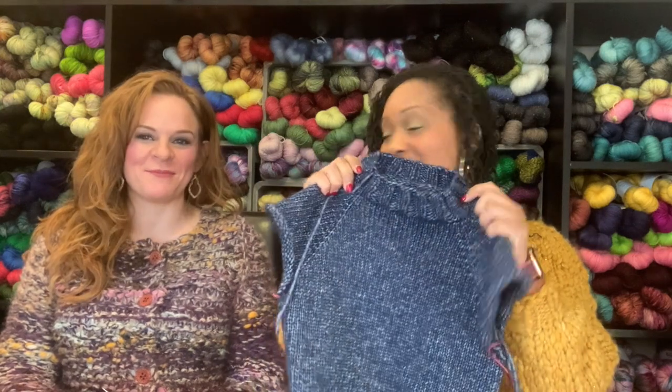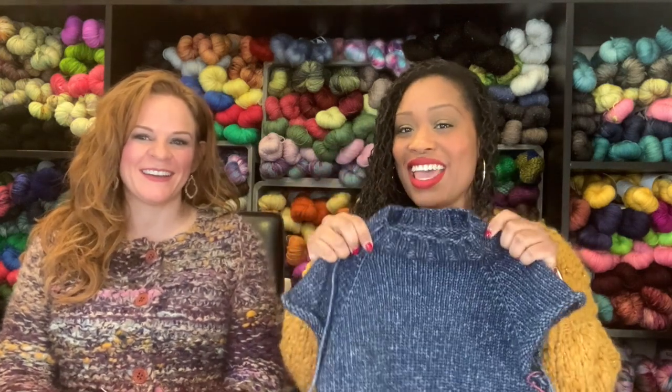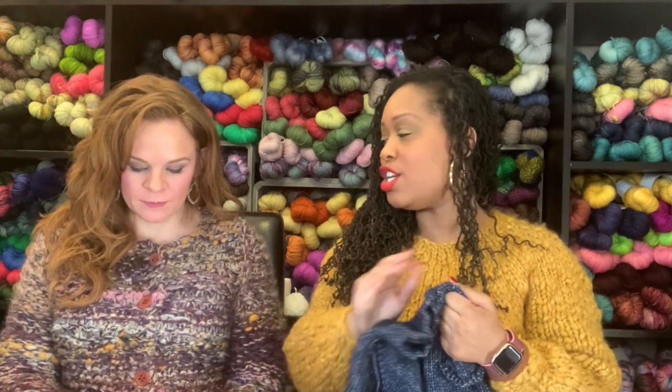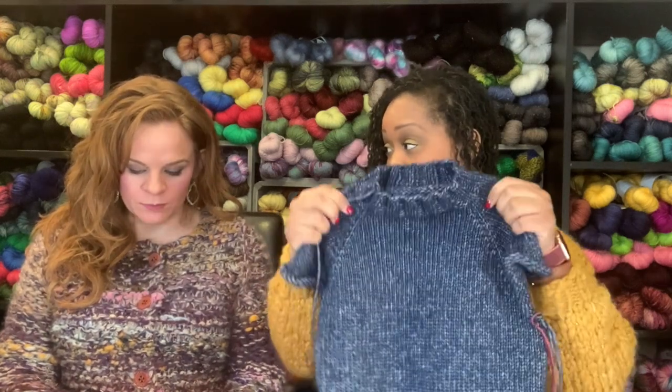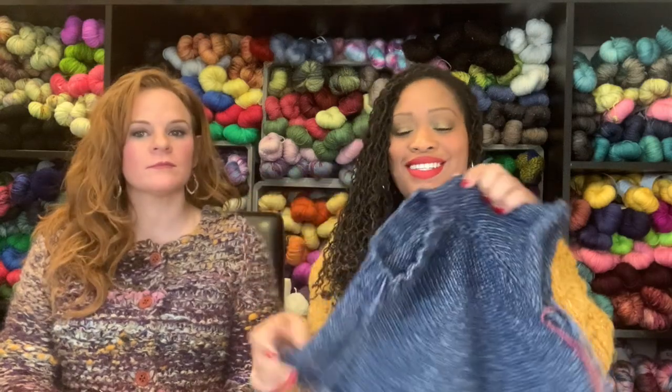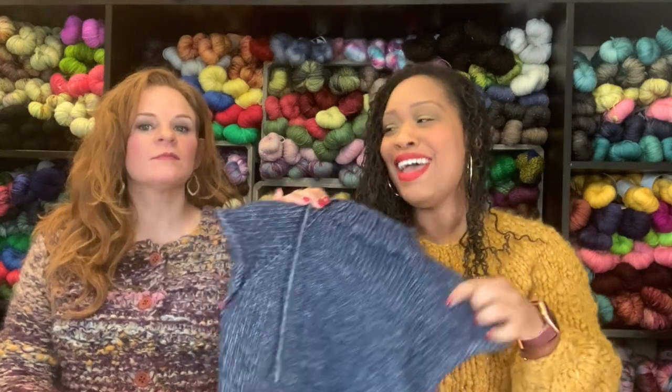I know you love denim. Yes. And the pictures of this yarn online do it no justice. It's when you see it in person. But I'm making a major modification to this. I'm not doing the purling. The only reason I'm not doing the purling is that I have the jacket and I don't want them to look the same. I want them to look different.